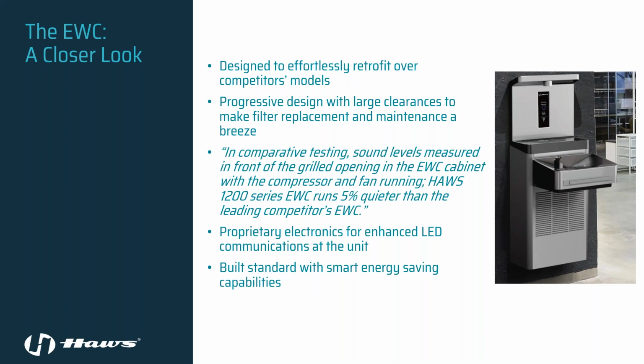So if you had a style you're not liking anymore, maybe it's broken down, maybe the maintenance has become a hassle, or you're simply intrigued by some of the features and benefits of this cooler, this can be retrofitted over the existing rough-ins of other models. I would say about 95% of other models can be retrofitted over.